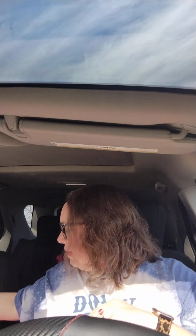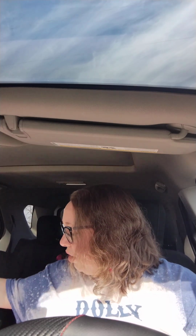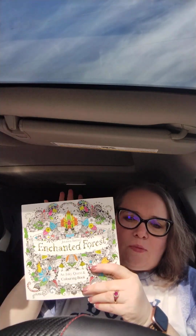Next thing on the list. This next item, I do like it. I don't want to say I don't because it's really pretty, but it is not exactly what I expected. I like to color. And it says it's the Enchanted Forest. It did get a little bent up in shipping, which I'm okay with that. That's not a big deal. A lot of Temu stuff does come sometimes crinkled up a bit.